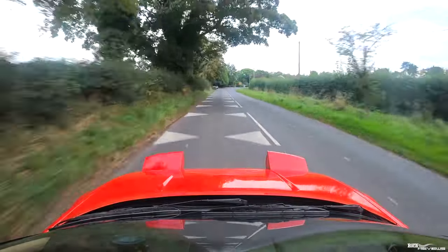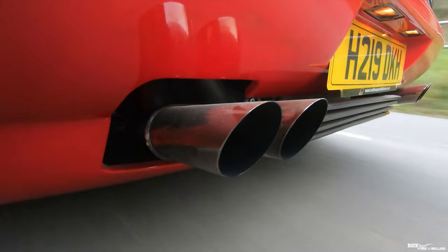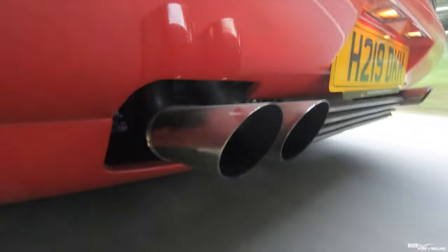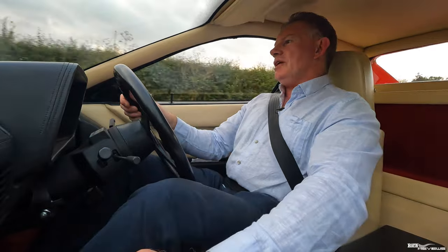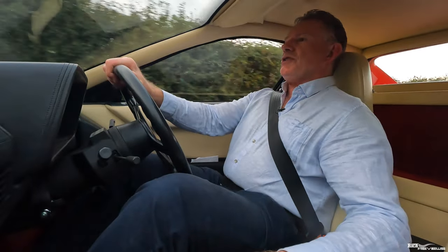This car's got the standard exhaust, so a lot of Testarossas were fitted with what's called a tubey custom exhaust. This has got the standard exhaust system on it, so it's not so sonorous, but it doesn't sound too bad. Again, it doesn't have particulate filters and it doesn't have catalytic converters, so it's not constrained in that manner. But it also doesn't have a tuned exhaust system on it.